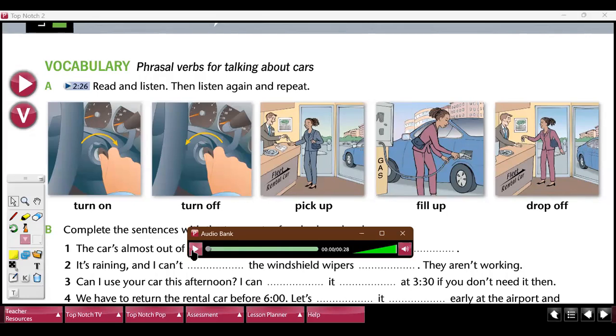Okay, once more. Read and listen. Turn on. Turn off. Turn on. Pick up. Drop off. Now listen again and repeat. Turn on. Turn off. Pick up. Fill up. Drop off.